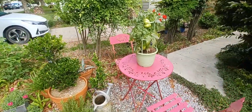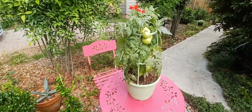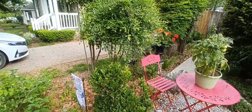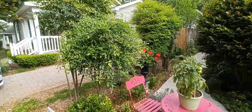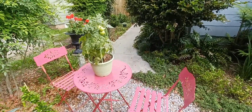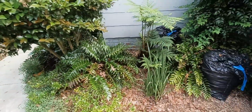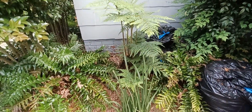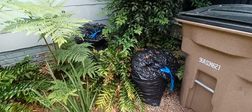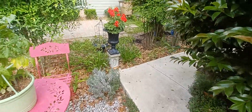Oh, look at my tomatoes, by the way, while we're here. Nice green tomatoes. I can't take credit for them. I got them at Walmart, but they are growing. Have not lost any fruit yet. I do have to water them every day. But yeah, these nandinas were all overgrown underneath. And so I went ahead and didn't dig them out, but I cut out the nandinas that were spreading. Here you can see the Australian tree fern is thickening up nicely. These are the bags of leaves that I have yet to spread as mulch, but I will. There's only so much time in one day.